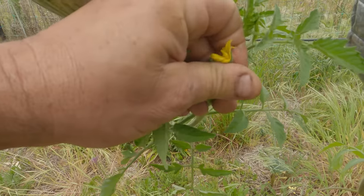Because they shouldn't flower yet, they're still very small. So all the energy should go into the plant, not into the fruit, just yet. I'm embarrassed to show you this bed.